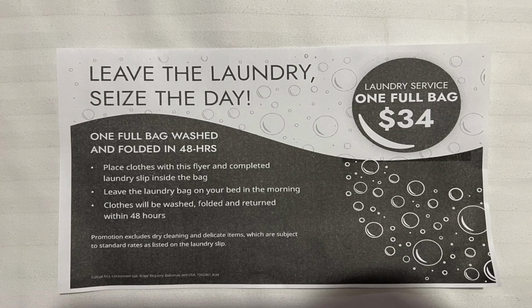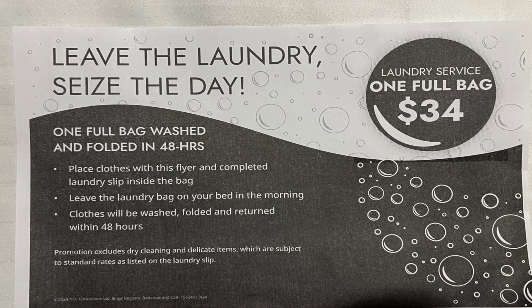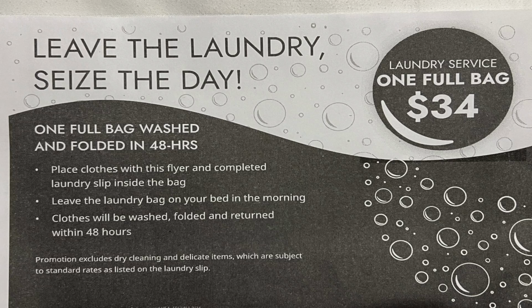Moving on to laundry. The cruise cabin will have your usual laundry bag and list of charges, much like a hotel would have for send-out laundry. But about midway through the cruise, we received a promo: 1 full bag washed and folded in 48 hours. Directions were on the slip of paper for how to use this service.